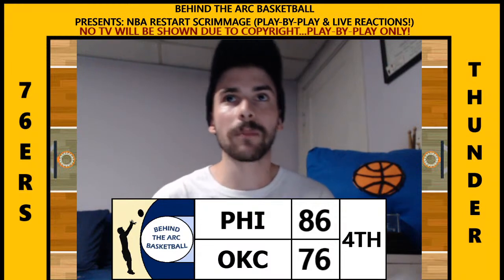Philly with the basketball. The ball gets poked out of bounds by OKC, so Philly going to get it back. We also have a timeout taken on the court, so we'll be back after this break.